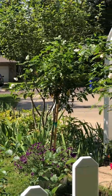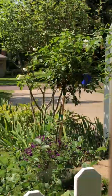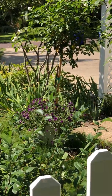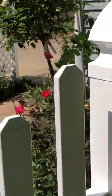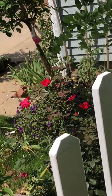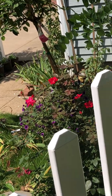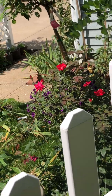Then I have my standards. I need to plant them. This is looking over my fence here. There's not much in bloom over here. Some supertunias. I do have a couple of, I'll just kind of raise this up. Those are my extremely healthy knockouts. I cut them way back this year and they have just been gorgeous. The foliage on them looks so healthy.